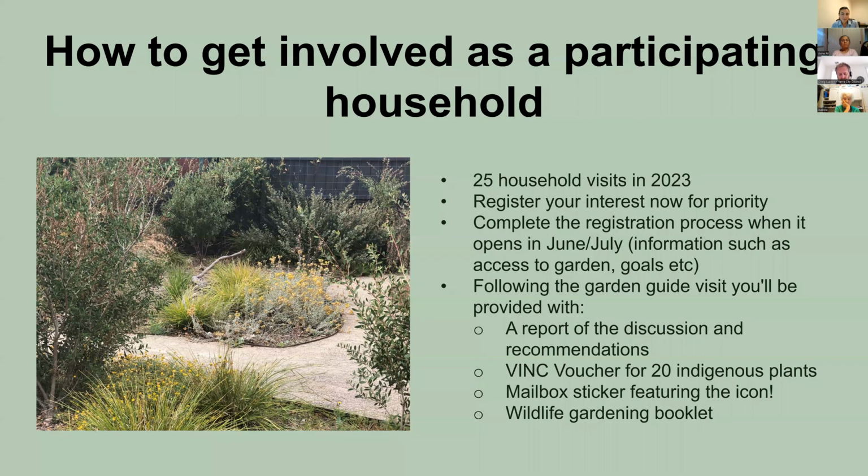If you want to get involved as a household, I'll send around a link where you can register your interest, and I'll give you priority for when we do the formal registration process. As Anne mentioned, usually when you open up Gardens for Wildlife, you get an influx of people wanting to have their houses visited, which is great. But just to not put a big burden on the initial volunteers, we'll limit it to about 25 households and then see how we go. And if we have more time, open it up again.